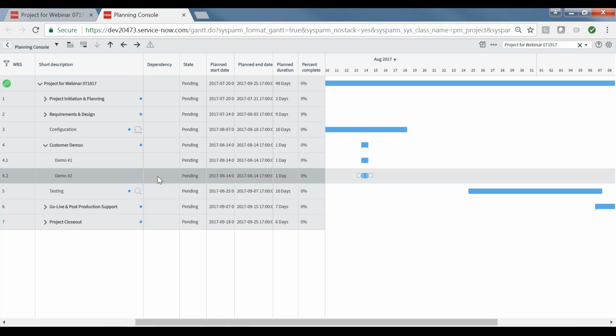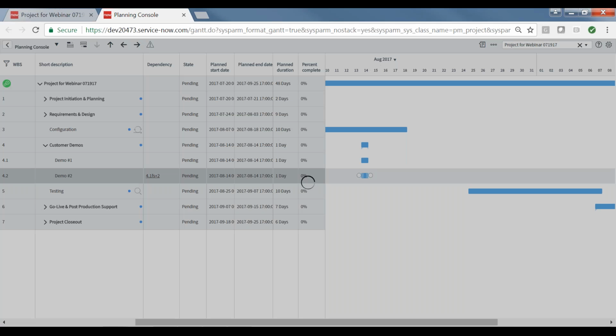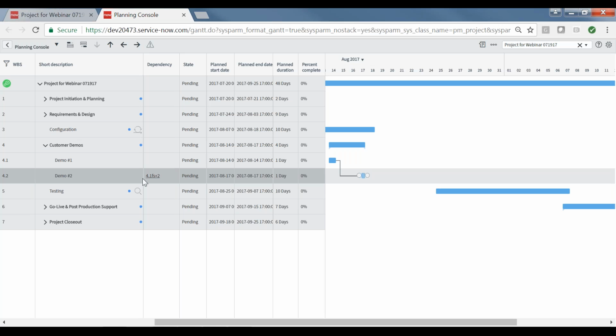And now I have the ability to put a dependency in between these two activities. So I will just do that. So you'll notice this has created a dependency between demo number 1 and demo number 2. You'll see this reflected both on the Gantt chart as well as in the dates.